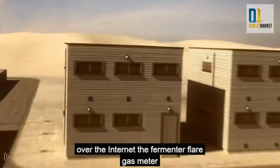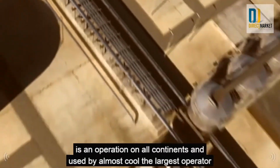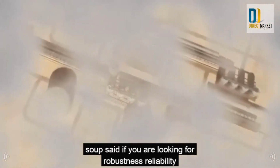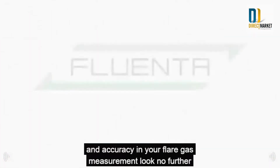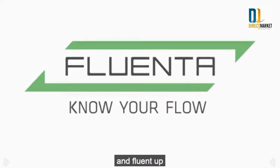The Fluenta flare gas meter is in operation on all continents and used by almost all the largest operators. So if you are looking for robustness, reliability and accuracy in your flare gas measurement, look no further than Fluenta.